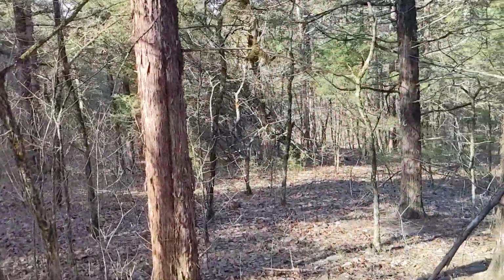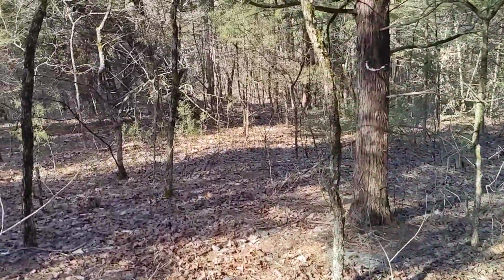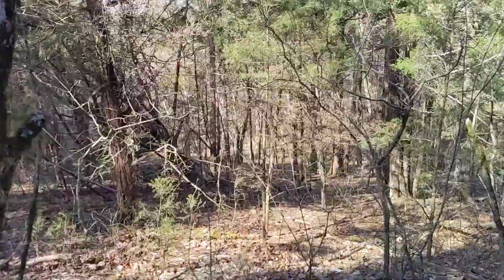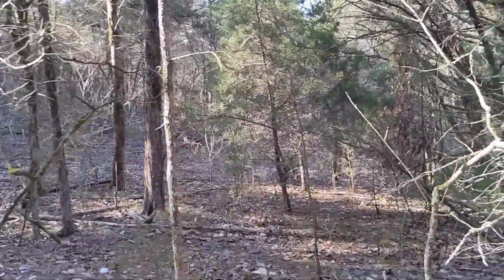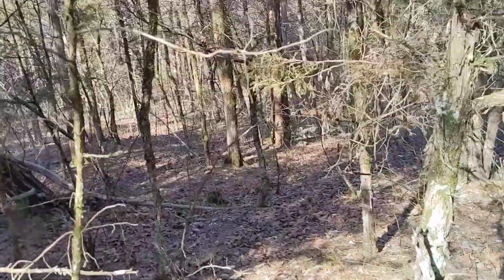You guys feel like you want to be out in the woods, yet have access to power. A creek that runs some of the time, maybe. Running right now.